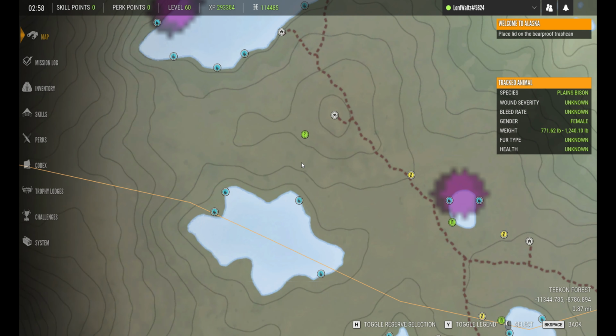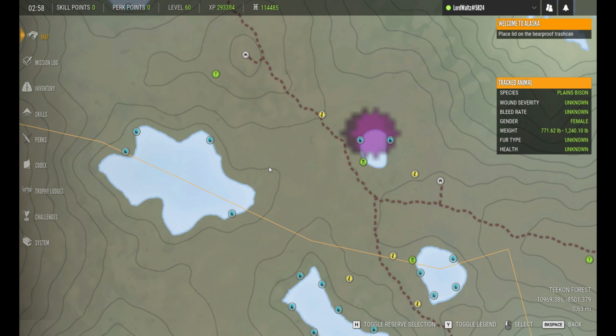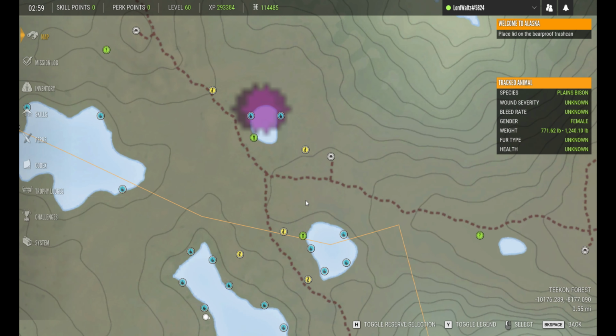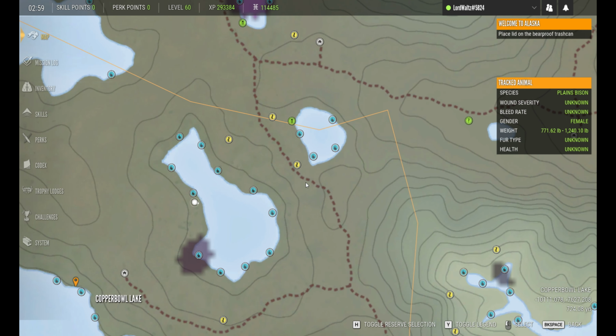But as we come down, I do think this lake could be a hot spot. I just marked it as a common spot because I only have 2 gray wolf zones here, but I feel like if you're lucky enough, this could turn into a pretty good hot spot. And if we come off to the right here where we have this big amount of hunting pressure, I do have 2 gray wolf zones at this tiny lake, and they were very mean when I went over there. As we come down over here, I do have 2 more hotspot locations.